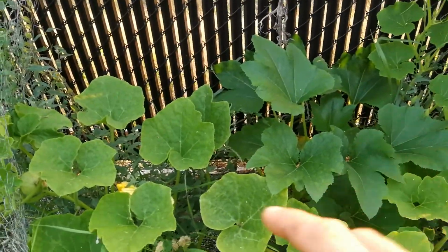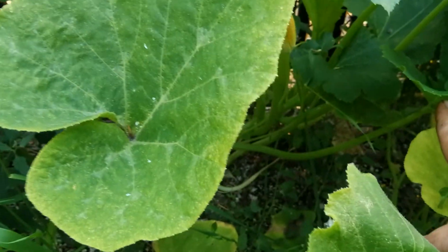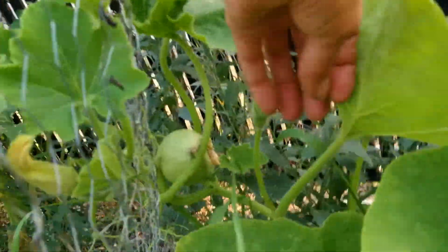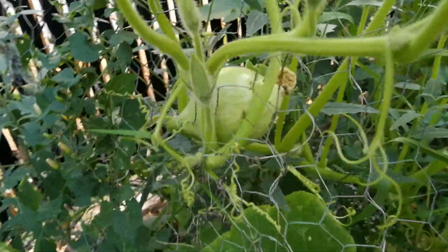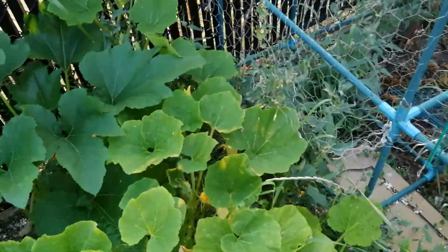And then, not mystery, 1 and 2 are ones that I started from seed, who I didn't mark, so we'll find out who they are. Yeah, you might be a winter squash. And then this guy's trailing, so it's definitely a winter squash. And that's a little baseball-ish size, so we'll find out soon what that's gonna be. Oh yeah, and we got another little babe coming in too. It's going on the chicken wire here, and that guy's going on the fence. There's more chicken wire here, so I want to guide them up when they get closer there.